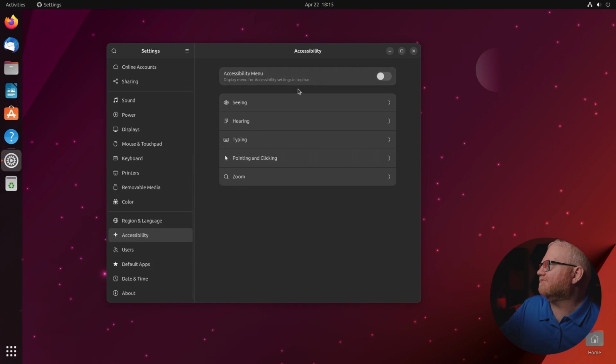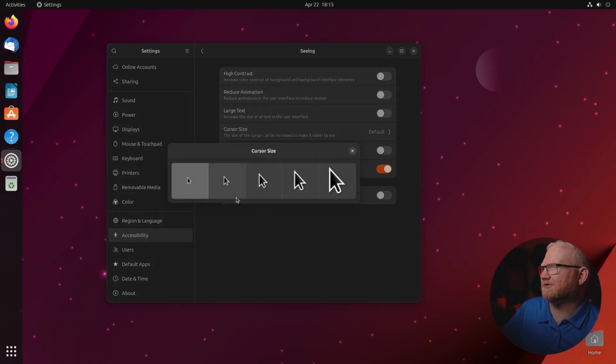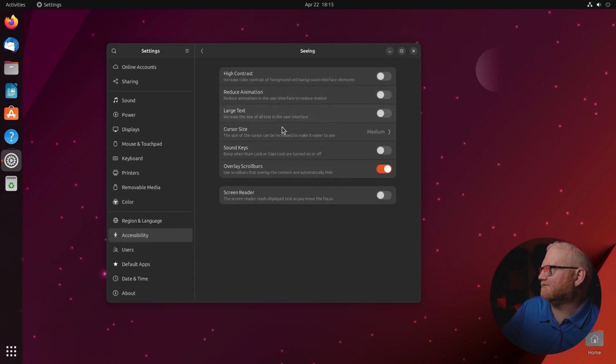And so accessibility is one area where GNOME 44 really made some changes. And so they've actually updated this to be in a couple of different areas. So, you have your seeing area and you have large text, cursor size. I'm going to go in and bump up the cursor size because it is tiny on this screen. That looks a bit better. You can do high contrast, reduce animation.